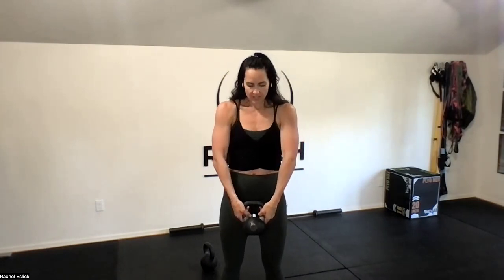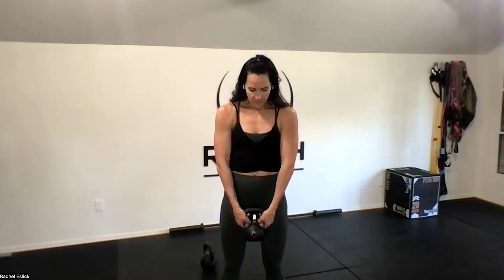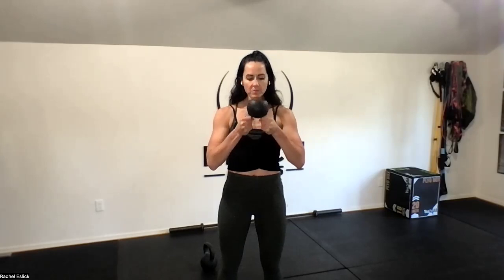When we grab the kettlebell, we want to grab it upside down. See how my hands are upside down, my thumbs are down, because I'm going to turn this kettlebell upside down to get into that halo position. I'm using a light kettlebell right now, which I would recommend. Holding it by the horns, bottoms up.